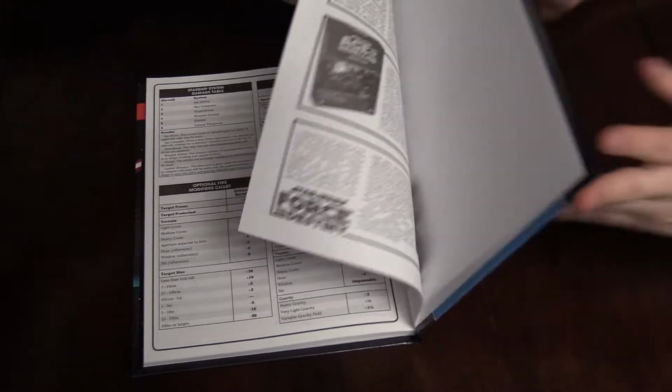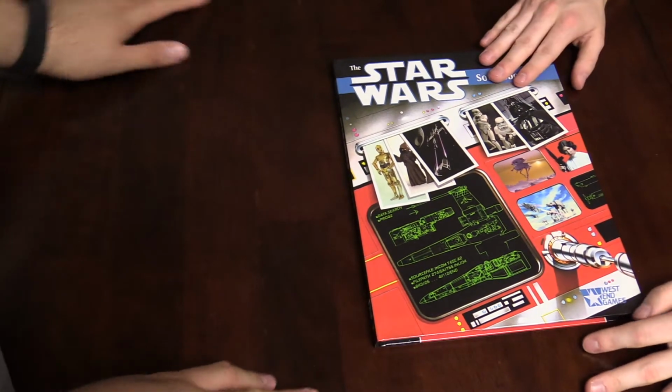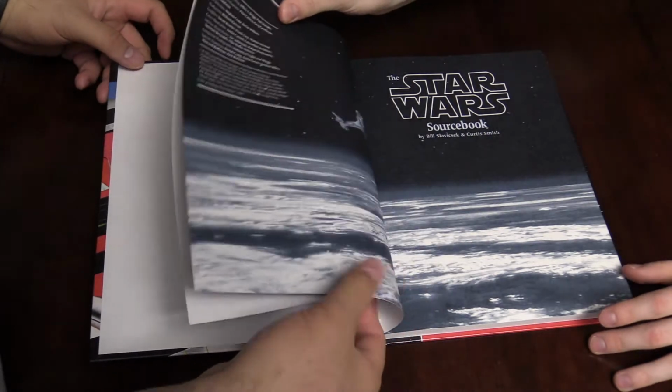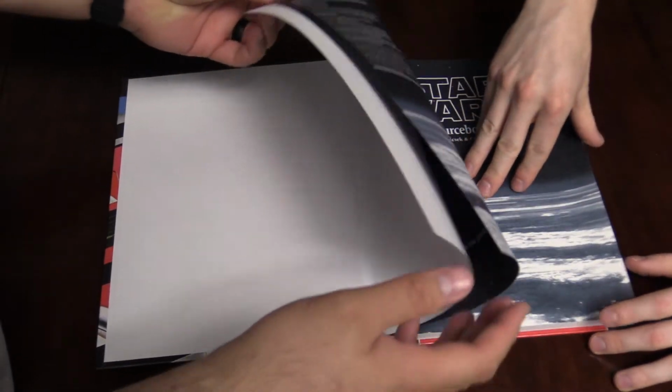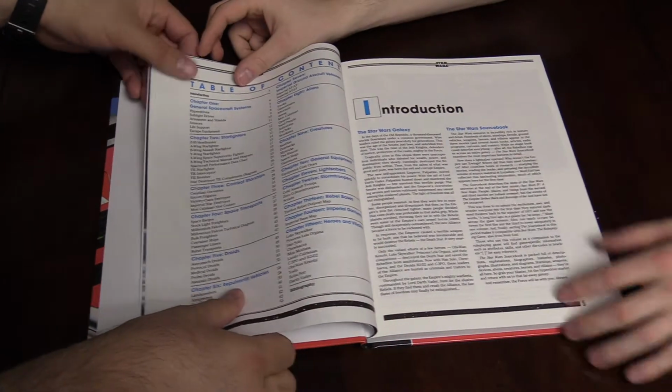All right. Let's do the source book. You're very excited about this. I am super pumped about this. Again, this is a reprint from West End Games. It's the original inside. We're not going to go page by page, but it's pretty cool. I want to show you the table of contents. Again, they have the opening scroll, which is cool. Table of contents over here.